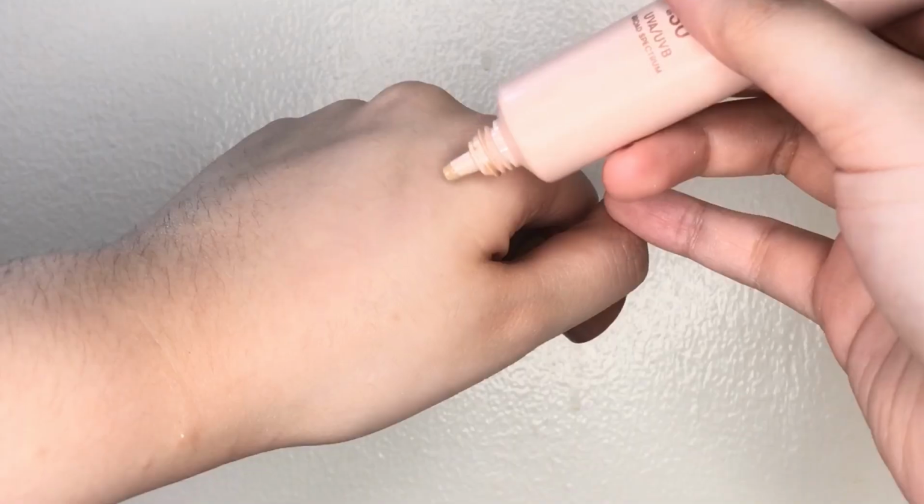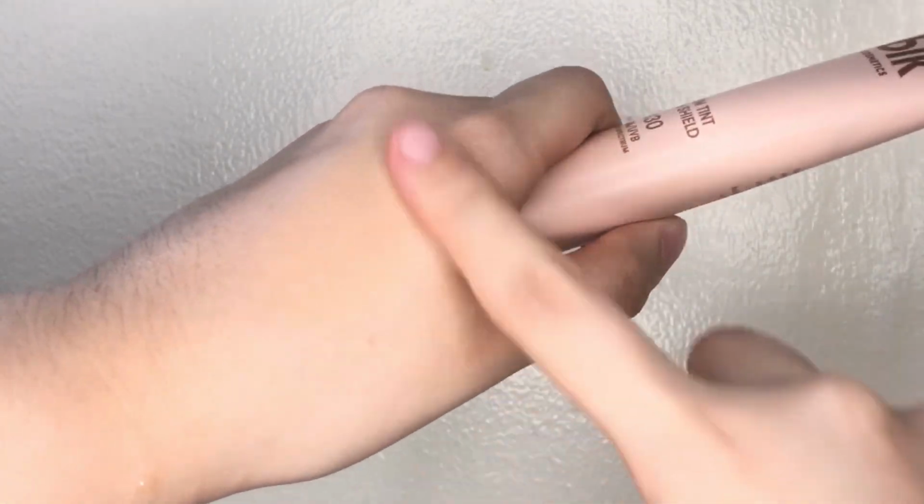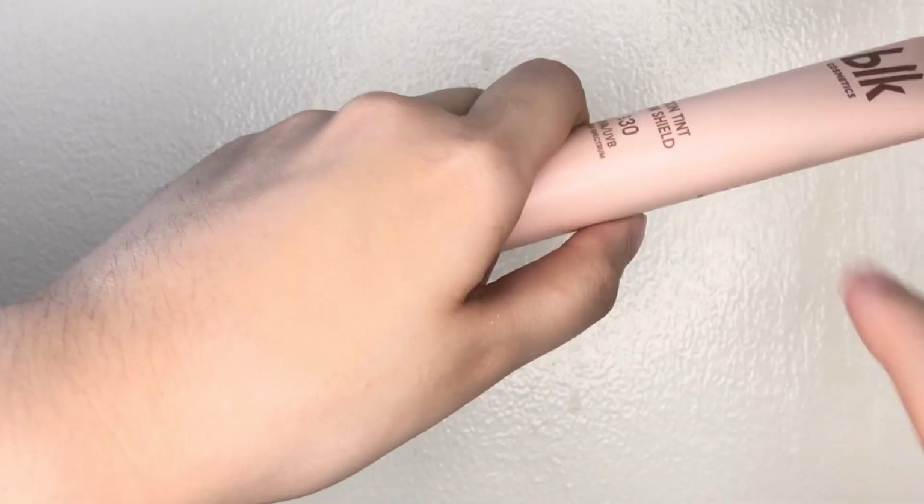So for the actual base product, I'm going to be using the BLK Skin Tint Sun Shield, and I am in the shade Butterscotch. If you guys have been following me for quite some time, you would know that I do not like foundation at all on my skin. I feel very old when I have foundation on because it makes my skin feel more textured when it's not really that textured. I tried this product just a month ago and I have fallen in love with it.